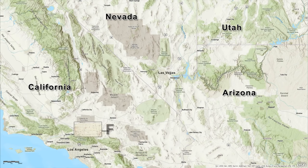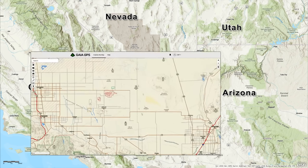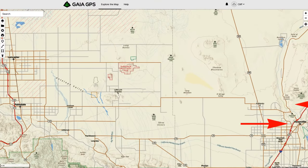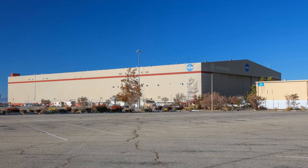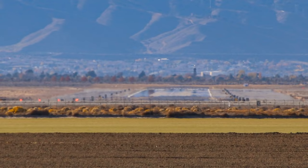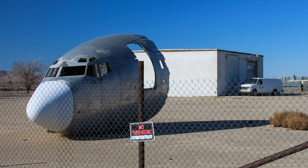We're going to focus our road trip on this area here, the Mojave Desert region between the towns of Victorville and Palmdale. Because this area is close to where a lot of manufacturing and testing occurred, you can bet there are some interesting artifacts and history lying around this part of the desert.